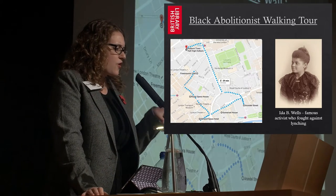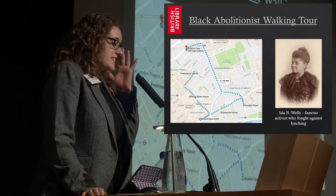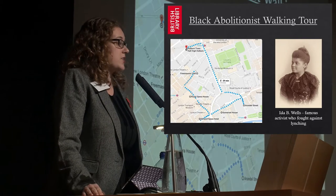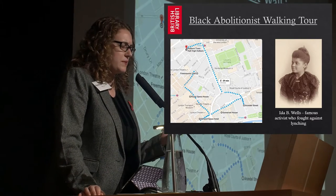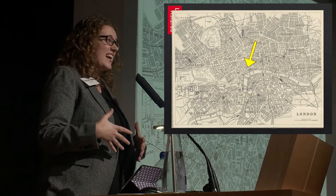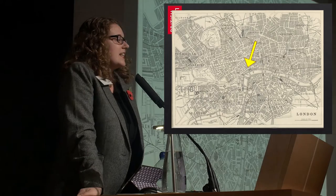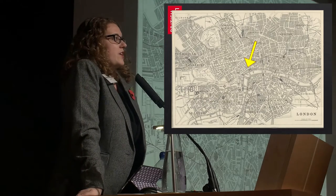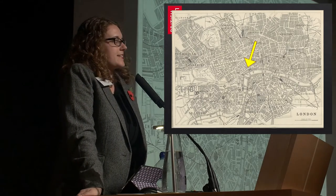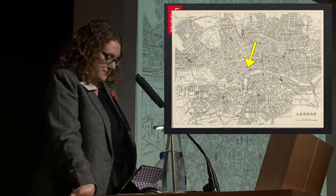So that's a rough outline of the walk, and the woman on the right is Ida B. Wells, who was a famous activist against lynching of Black Americans in the US, and she travelled here twice in the 1890s, and I'm going to be talking about her on the tour. And just to highlight that this project also had links with the Flickr collection as well. And the horrible yellow arrow in the middle there is pointing towards Exeter Hall, which was a site of social reform where there'd be lectures against slavery, drunkenness, basically all the typical reform elements of the 19th century.